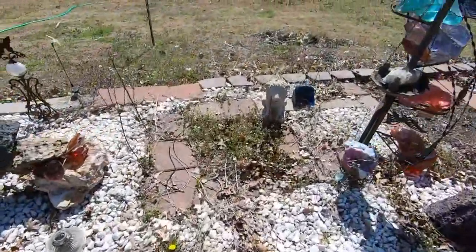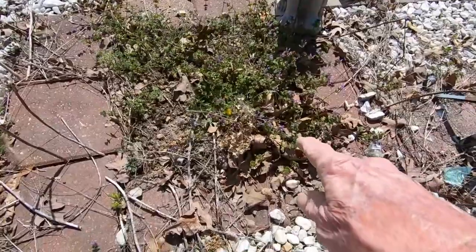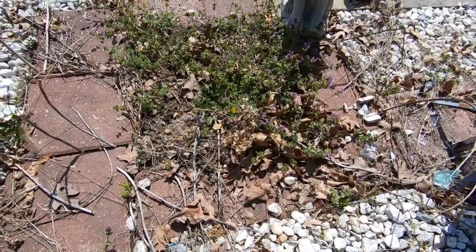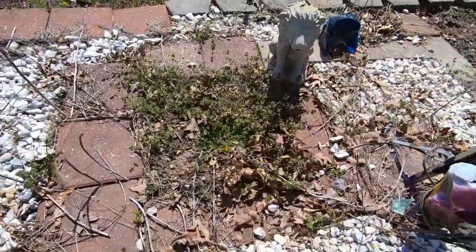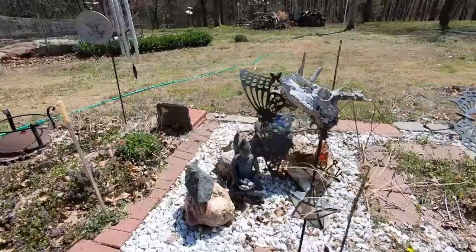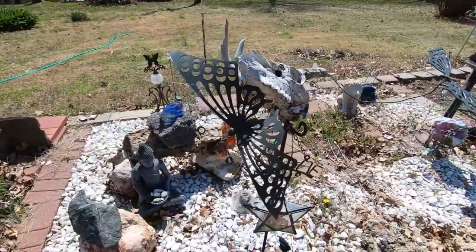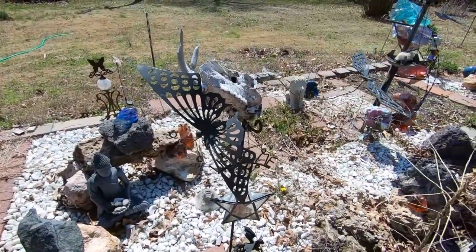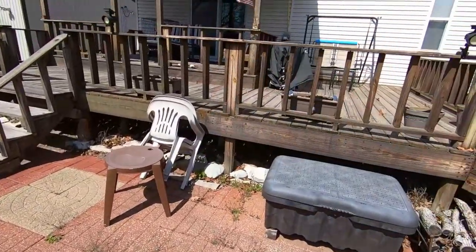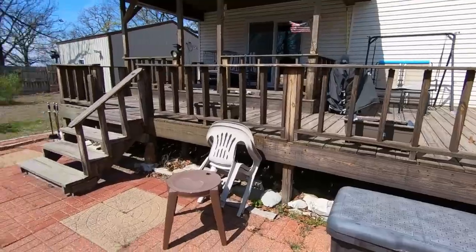Right here is a bunch of weeds again, but that is also where our butterfly weed is, and it will literally fill this entire square up when it comes up. And again, we've got a bunch of little unique stuff in this flower bed too, but I call this our main flower bed because in the summertime, we're right up there hanging out on the deck.